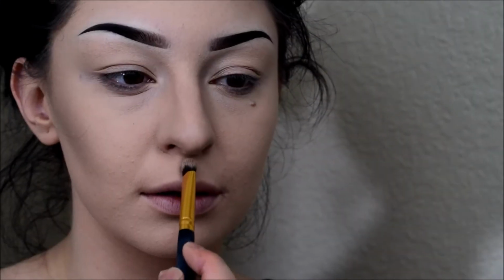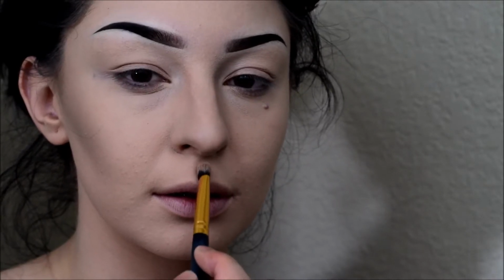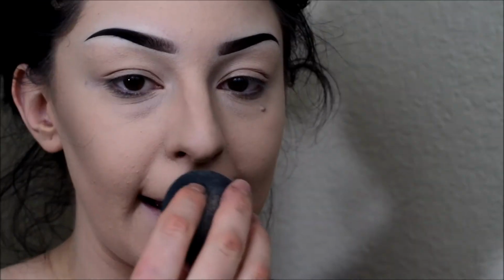I also put whatever is left over on this brush in my Cupid's bow to give a little bit more of a pouty effect, and a little bit underneath my lip as well to make the bottom lip look a little bit more full.